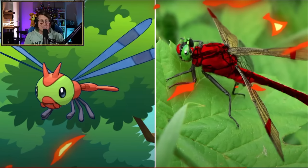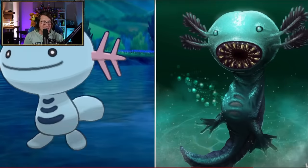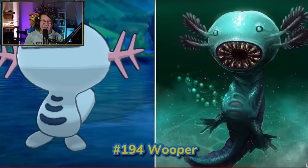Yanma is a dragonfly. So yep, you got that, I guess. Not quite the right coloring, I guess. Oh my. Okay. All right. This is the first real creepy Pokemon that we've seen. And I would have thought it would be Wooper. Wooper's like cute and harmless and derpy. And that is scary. That thing looks like it will eat you.